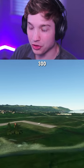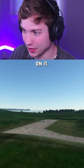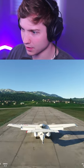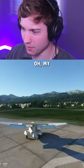Today we're back at the 300-foot runway, but this time all we're gonna do is try to land planes on it. So here we go, first attempt with the Icon A5. Let's hope these brakes are good, and let's see. Get down early. Kinda rough, brake. Come on, stop. Stop! Oh my gosh!